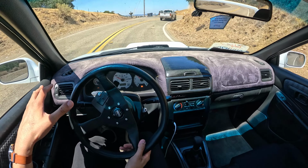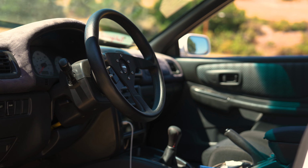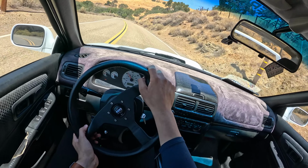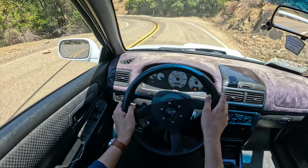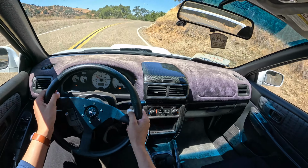Also a very slow ratio. I like this Momo wheel though. There's a firmness to it which actually enhances your level of directness. It definitely leaves you wanting for more power. 160 is not very much in modern day, even though the car weighs sub 3K. But the fun part is that it really lets you just push it hard. Slow car, fast mentality.